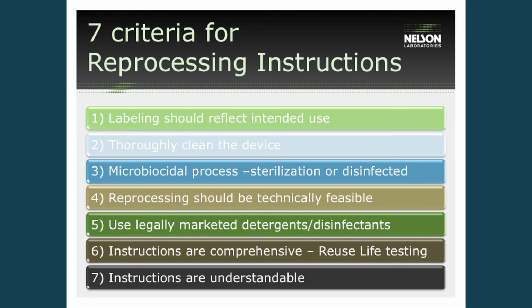What a lot of medical device manufacturers don't understand is that in the hospital setting, in these central reprocessing areas, often the education level is not high. They need to be able to read these instructions and understand how to carry them out.